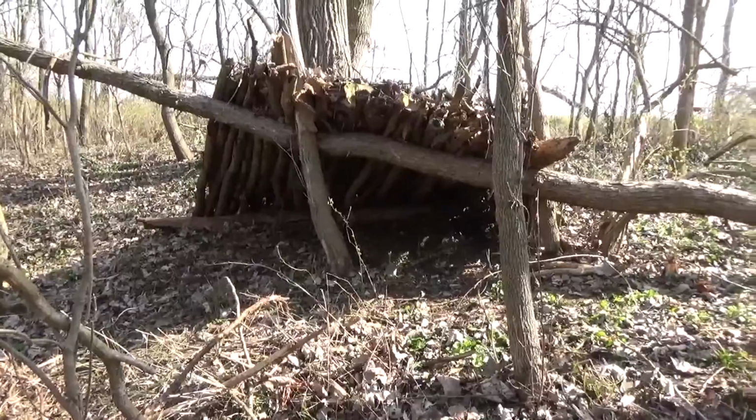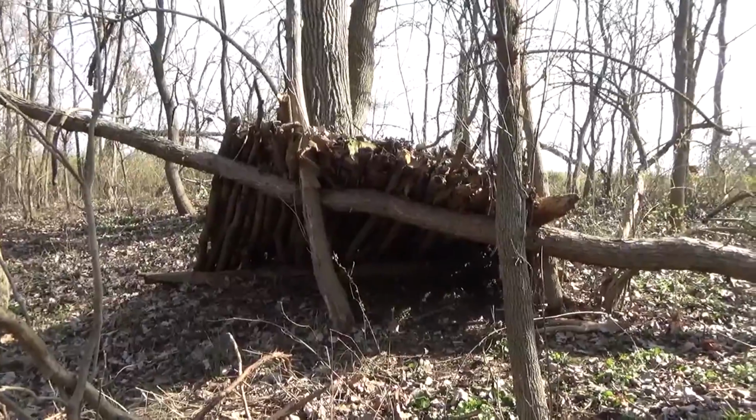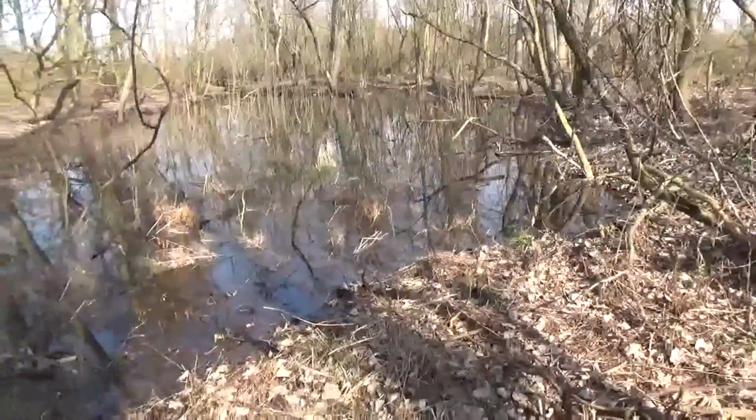Right now, they're just sitting out there, and the only thing they're doing is causing Violet to get tangled up in them, and then I gotta go out there and untangle her, and it's just not fun. So I'm gonna move those.